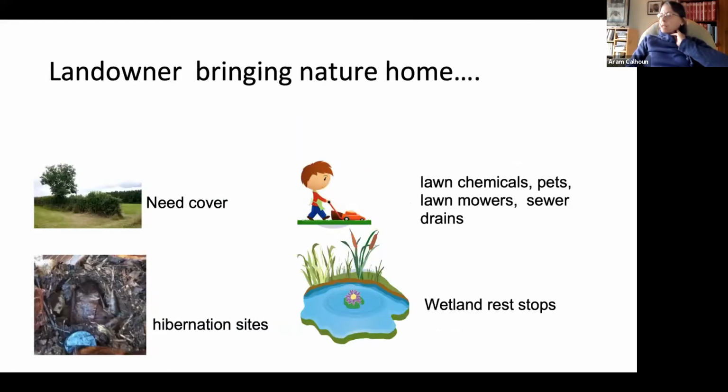I'm enjoying the Bringing Nature Home book by Doug Tallamy, and it made me think that, well, this is what we're trying to do, have the landowner bringing nature home. We did learn that our suburban frogs need cover, hedgerows, some sort of vegetation to get them to the open forest. Lawn chemicals, lawn mowers, pets, sewer drains. These are all great hazards to these species.